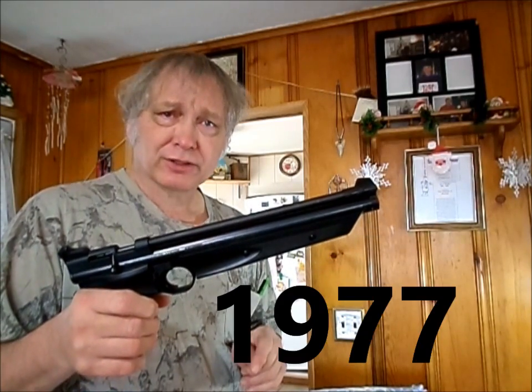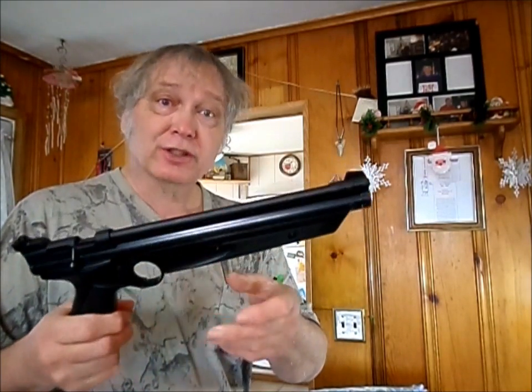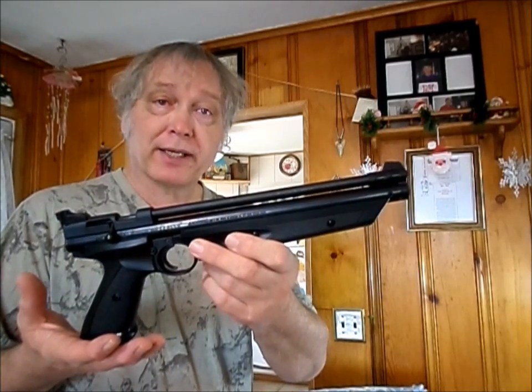The reason they've done that is because this gun is a tool of longevity. The first one was made and sold in 1977, and I know many people through the years that bought this gun, and I never saw any of them sell it. They kept it around and talk about using it 20 years after they'd purchased it, still using it. That tells you that the gun holds up and needs very little, if any, repairs.